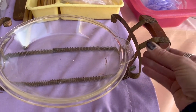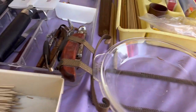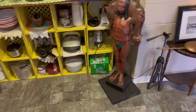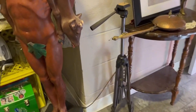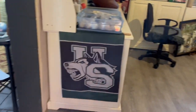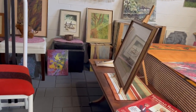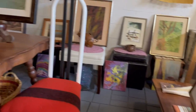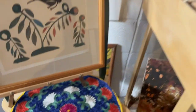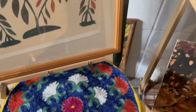This table out. That's kind of fun. Pyrex. Here's another one. Did you see this statue? I mean, it might be a print of the cookbook making bag. Lots of art. Oh, this is pretty. Is that a mola, I think? It's pretty.